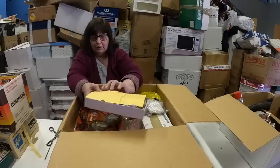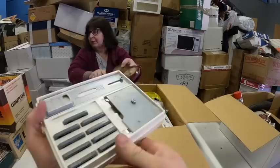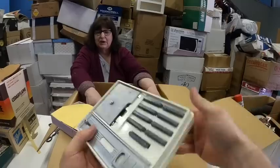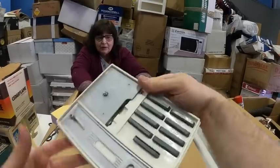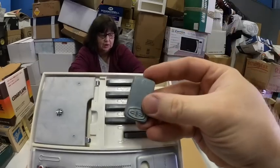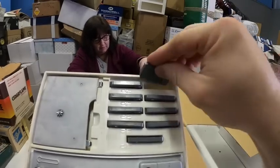Oh, this is an odd box. Oh, here we go. Oh, and we got personal pictures. Oh, yeah, see? Yeah, that's sewing. No, let me see it again. Oh, it might be. I've never seen any like that before. I don't know.